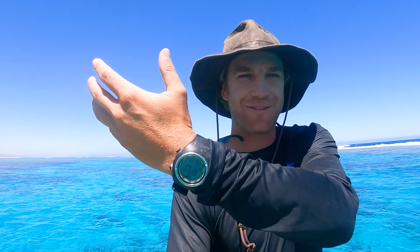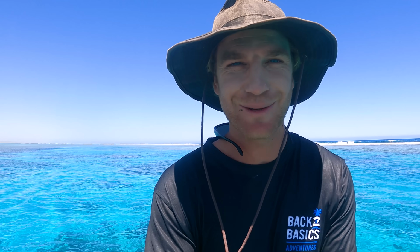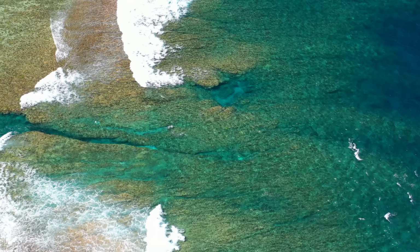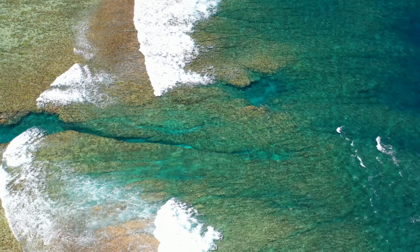How good is this spot? So we spotted from the drone this big natural aquarium that is on the top of the reef flat. So at low tide, all the fish have to come into this one area. From the drone it looks absolutely magic. So we're gonna throw a mask and snorkel on and jump in. We'll take you guys in a second.